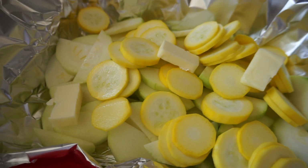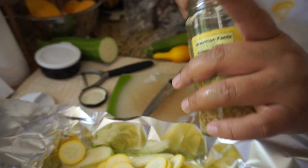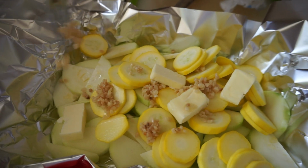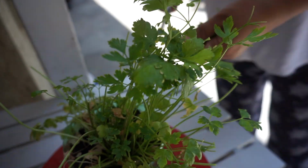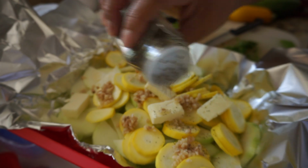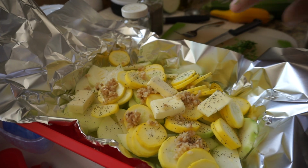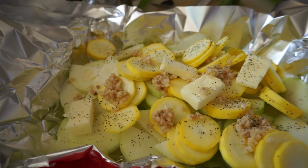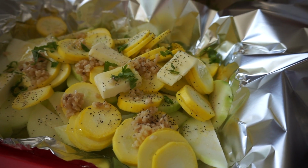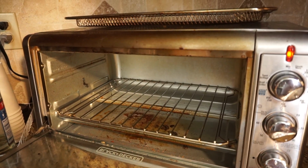I'm gonna put some butter and chopped garlic. Gonna get some parsley. Got some black pepper. Garlic powder. And some extra virgin olive oil. And now the parsley from the garden. Thank you.